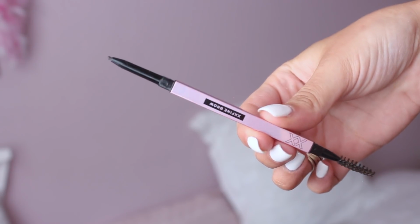You'll be happy to know. The next one is the XX Fine Brow. I have talked about this before, but I just cannot stress how much I love this. I picked up this in error. I meant to get this one. This is the Fine Brow, which is double-ended. It has a spoolie on one end and then the product on the other, which is really tiny, really fine. And I absolutely love it. This is €8. It's so good.